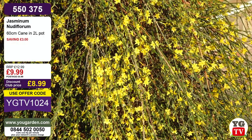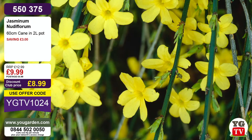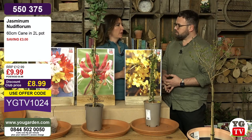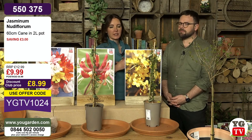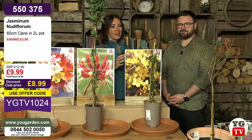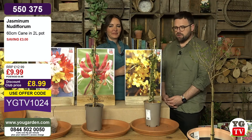It's a 60 centimetre cane in a 2 litre pot. It's a brilliant price, £9.99 today if you want to get your hands on that. It is glorious. Anywhere specifically we're putting this? Well, is it happy everywhere? It wants a bit of sunshine. Bearing in mind that winter is pretty dark and dreary anyway, you want to give it as much light as it can get over those winter months. But ultimately it's pretty unfussy, very easy to grow, incredibly low maintenance, and not really fussy about soil type either. Brilliant, a good all-rounder. 550-375 if you want to get your hands on that.